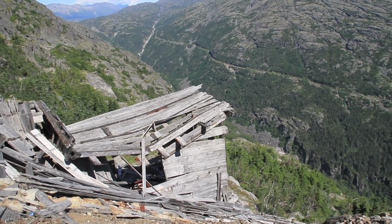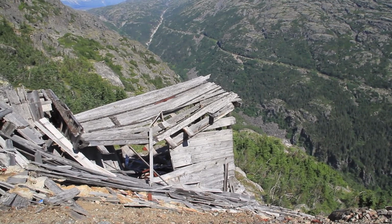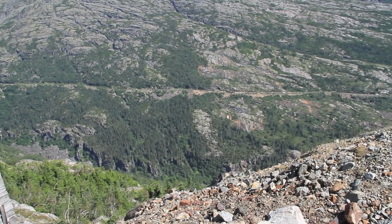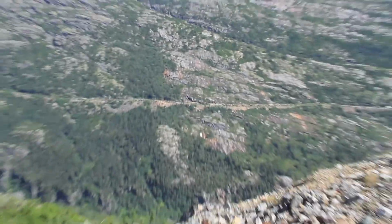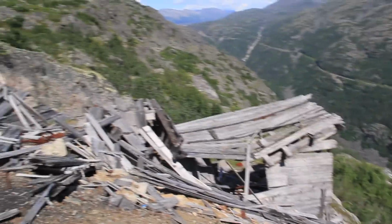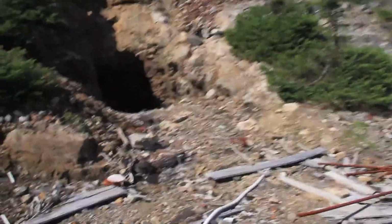This is the upper tramway station for the Inspiration Point Gold Mine. It went from here down to an intermediate station and then down to the White Pass and Yukon Route Railway. And this site is also at least two of the workings. We have a winze over here, which is a tunnel that goes down at an angle.